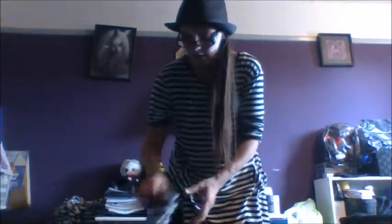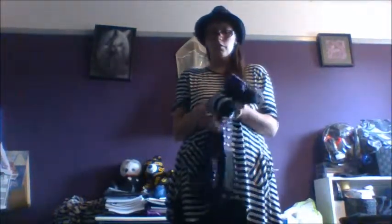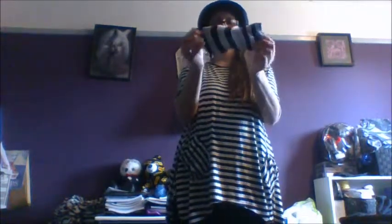And then, if you want to go for socks, my personal favourite socks for a goth style are knee highs. You've got ones with love hearts on, which you can wear for Valentine's Day. You've got the traditional two-tone black and purple kind of witchy socks. These are rolled up. I roll my socks up when I store them. You can do black and white.